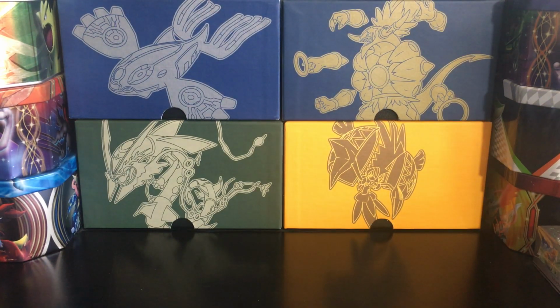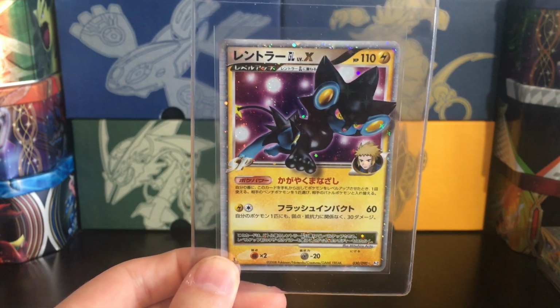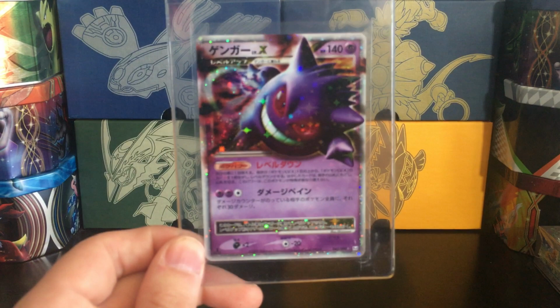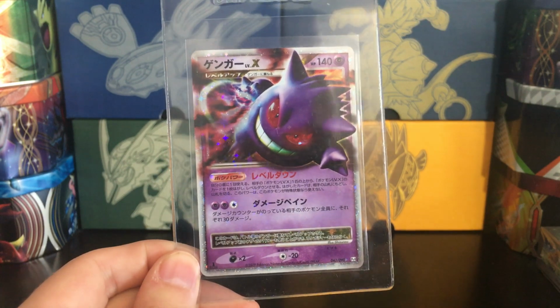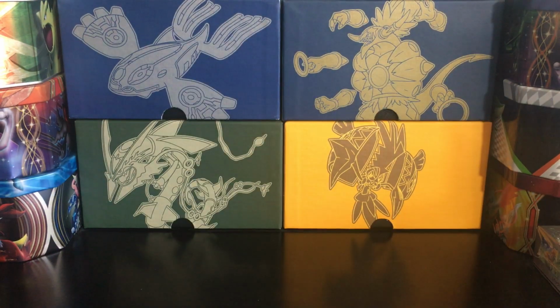Alright, so now we're moving into the more modern stuff. Got 2 Level X cards to submit. This is my first of these in a while. With the Luxray GL Level X in Japanese, from Platinum 2 and Bonds to the End of Time. Don't quote me on that, just my guess. And Gengar Level X. I know this is from Arceus. But yeah, the holo pattern on these Japanese Level Xs, really cool. Definitely like it. I think the only Japanese Level X I have right now is the Rayquaza C.